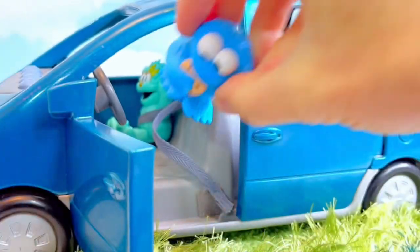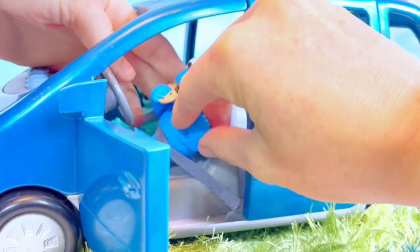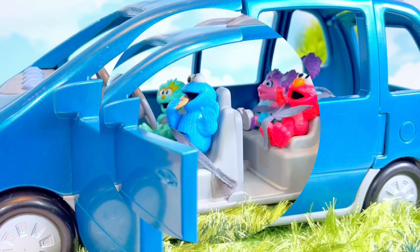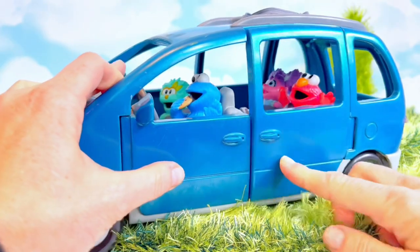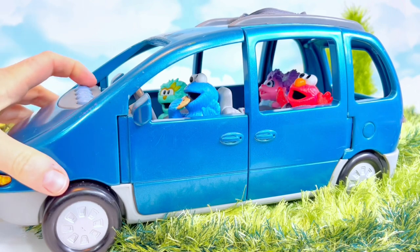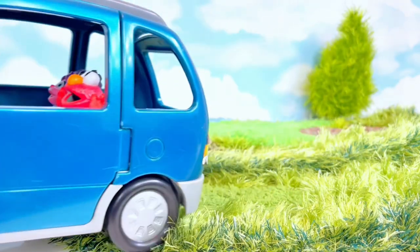And Cookie Monster is going to be the driver. No distracted driving, Cookie Monster. Make sure you eat your cookie before you leave. And Elmo is smaller, so he's riding in the booster seat. Time to go. See you there.